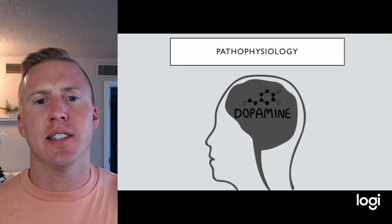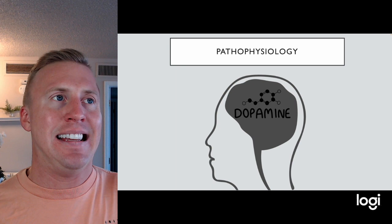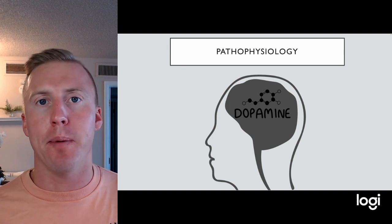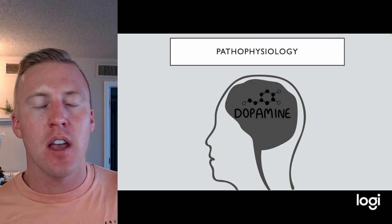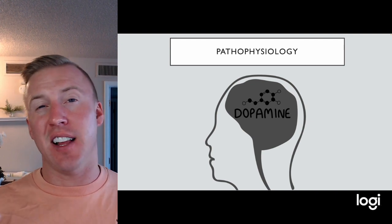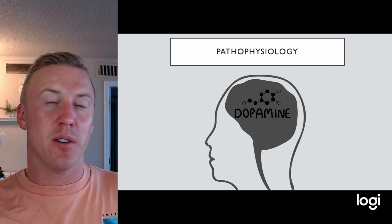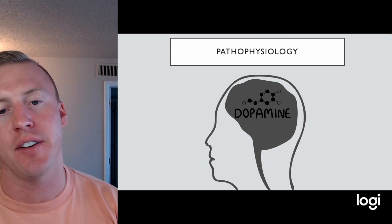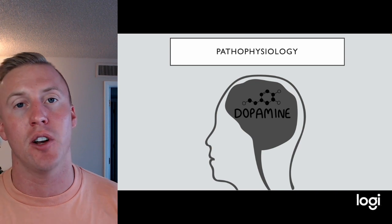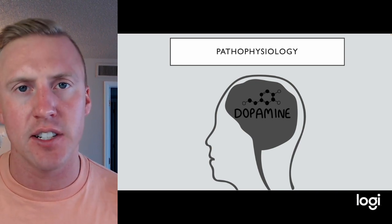When we look at Parkinson's physiology, there is the destruction of the dopamine neurotransmitter, which we know we get from the substantia nigra. On top of that, we know we have less dopamine, and therefore we start to have more acetylcholine. It's kind of this imbalance between the two. Overall, we're having less dopamine, and that's really what we're looking at when we're treating it with medications for these patients.